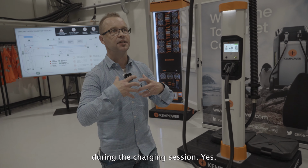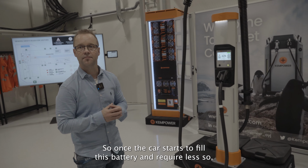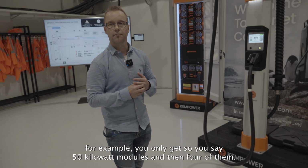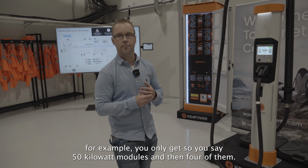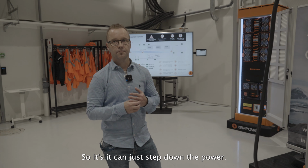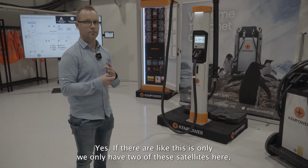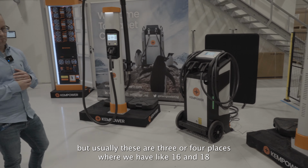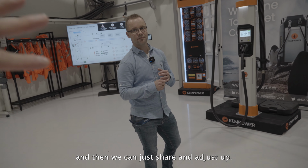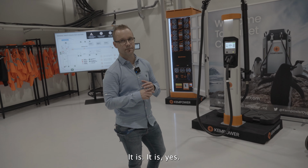Automatically, and even during the charging session. Oh, that's interesting. So once the car starts to fill its battery and require less, for example, you say 50 kilowatt modules, and then 4 of them, so 200 kilowatts each. So it can just step down the power. Yes. And then, we only have 2 of these satellites here, but usually these are 3 or 4, or even some places in Norway we have like 16 and 18. And then it can just share and adjust up, and it's really efficient for the customer.